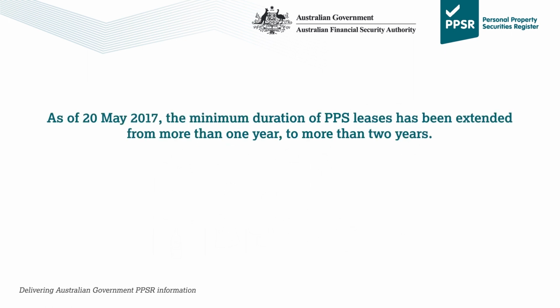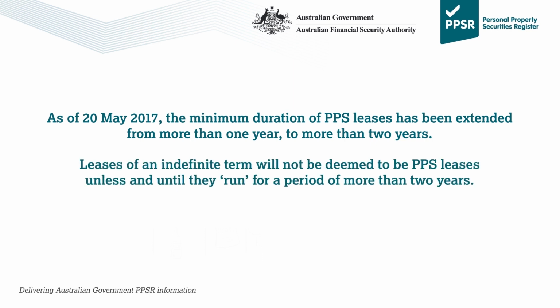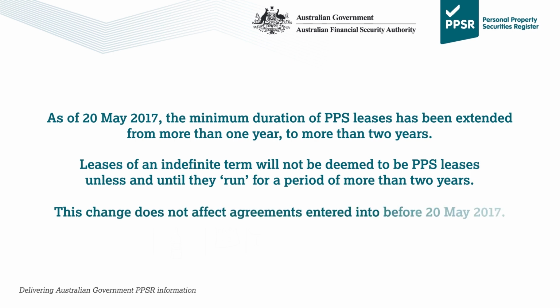Please be aware, from May 20, 2017, the minimum duration of PPS leases has been extended from more than 1 year to more than 2 years. Leases of an indefinite term will not be deemed to be PPS leases unless and until they run for a period of more than 2 years. This change does not affect agreements entered into before May 20, 2017.